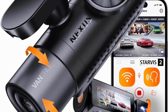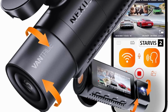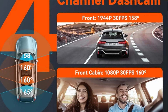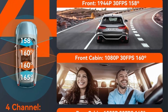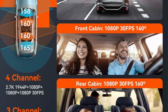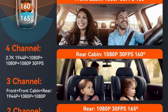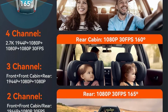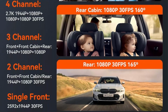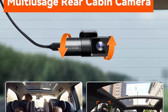This world's first 4-channel dash cam with 158 degrees front camera, 160 degrees front cabin camera, 160 degrees rear cabin camera and 165 degrees rear camera can record the front, rear, and cabin sides of cars simultaneously, achieving a groundbreaking 360 degrees coverage without blind spots at a maximum resolution of 2.7K, 1944p plus 1080p plus 1080p plus 1080p, 4x protection.